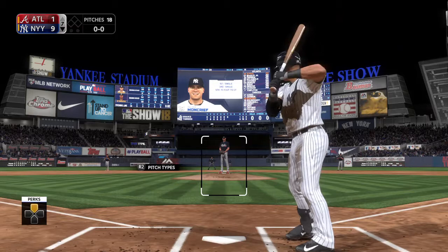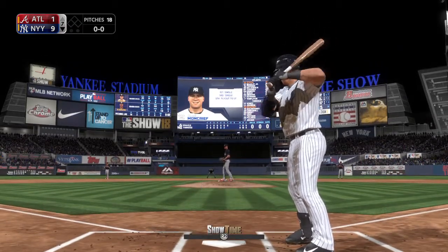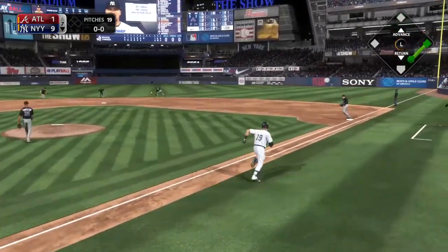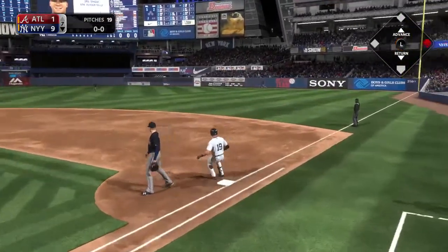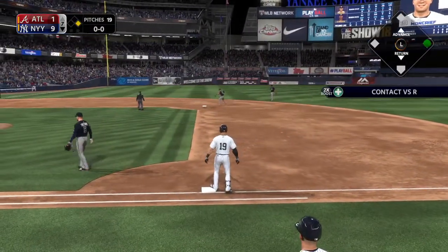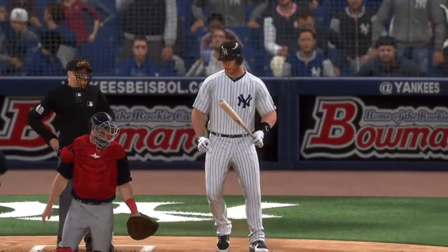Now in the box, number 19. And he's the reigning American League Player of the Month. Smoked on the ground up the middle. That's through a base hit, and he's got his 3rd hit of the game. With that, the Yankees have put their leadoff hitter aboard to start out the inning.